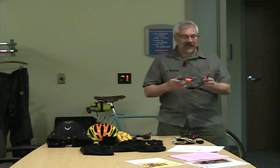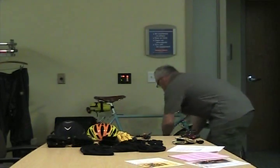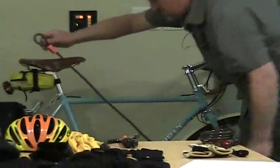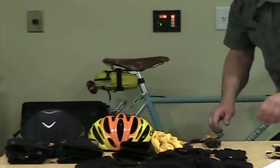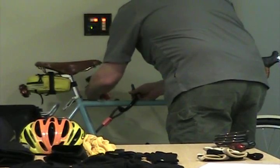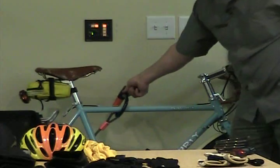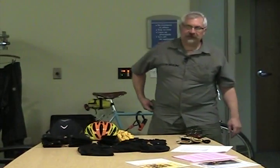If you have the quick release style wheels, you'll want a cable to go through the wheels, and you can do so by taking the cable going through the front wheel, going through the rear wheel, tie it into your lock, and locking your bike up. Your frame is secure, and your wheels are secure as well.